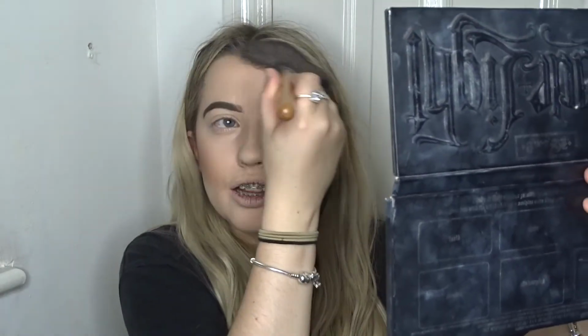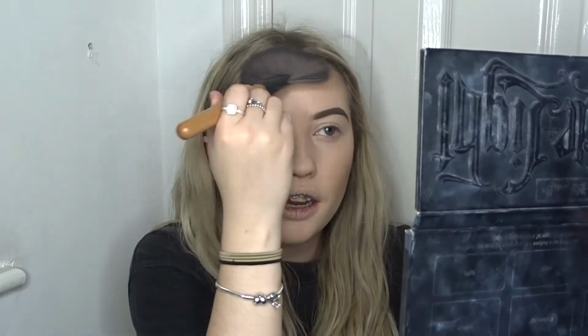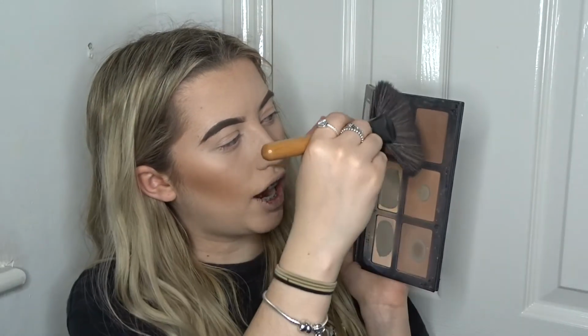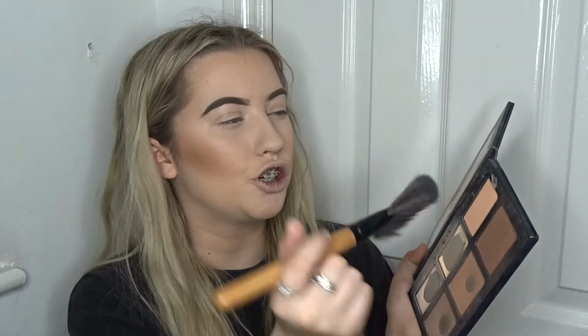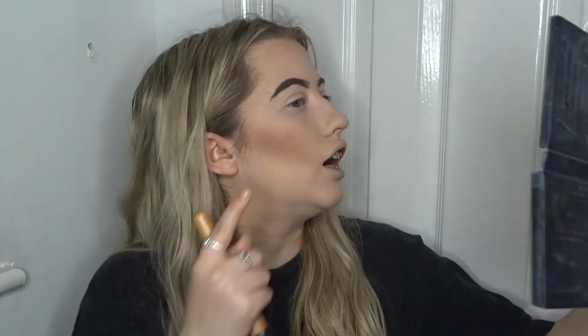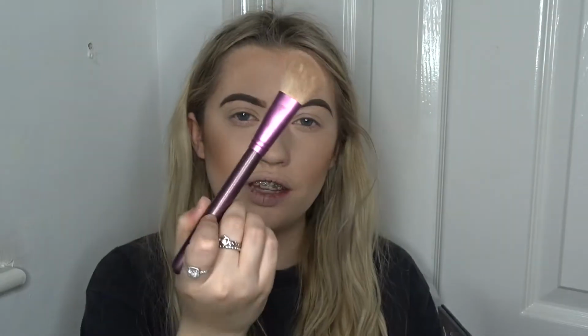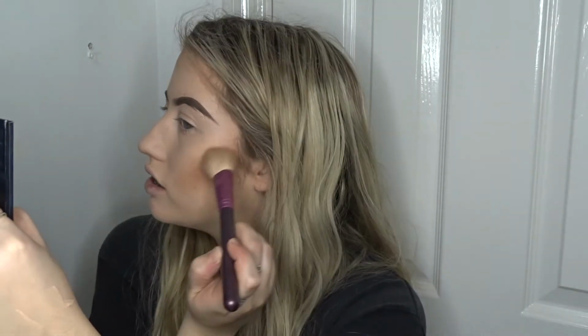And then I just take this on my forehead to make my face look slightly more bronzed. And then I'm just going to take some of this darker shade, but very lightly touch it because it's very dark and pigmented, and just place it into this part of my contour just to deepen up that part but not down here. And then with this brush, just take some more of the lighter shade and just blend out that darker bit that I just did.